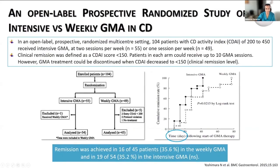On the other hand, the data from the Japanese open-label randomized study of intensive treatment, 2 cycles per week versus 1 cycle per week, in Crohn's disease essentially says that there is a better response to intensive therapy compared to the standard, and that probably, as we have seen also in ulcerative colitis, surely if we do not limit therapy to 5 cycles, maybe we can obtain an improvement in the treatment.